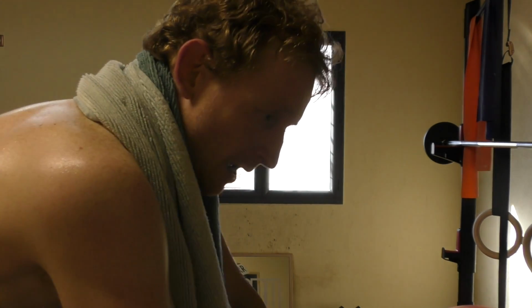Power profile test done. If you are a cyclist, do an FTP test. Want to look at some other stats? Highly recommend doing the power profile test. There's a link to my Strava down below, so if you want to see what it looks like, make sure you check that out. But yeah, going to finish my cool down and now let's go and look at the numbers.